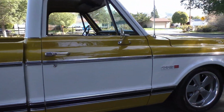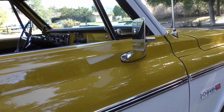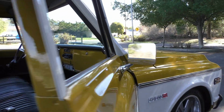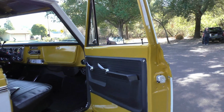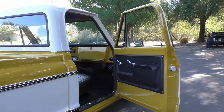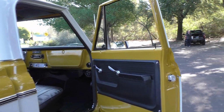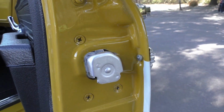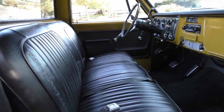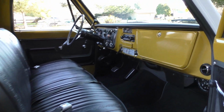All the nice trim level here. Body side moldings were factory on this truck. It's a cab-on type restoration. They had the bed off and the front nose off. All the door jambs have been refinished. You'll see the zinc plated latches here. Has an upgraded Cheyenne interior in, or deluxe style upholstery. It was factory. It was just a black vinyl.